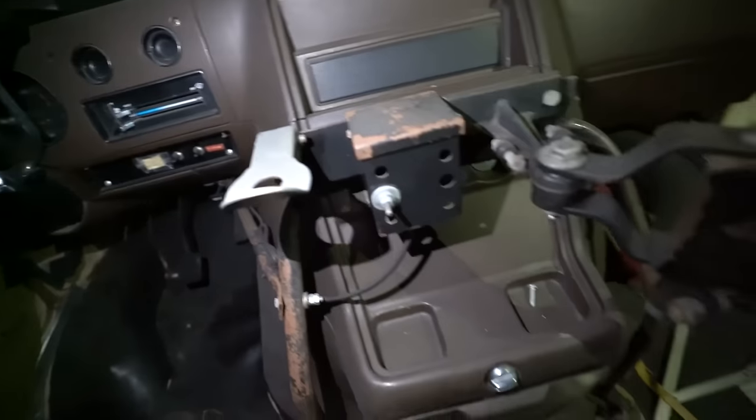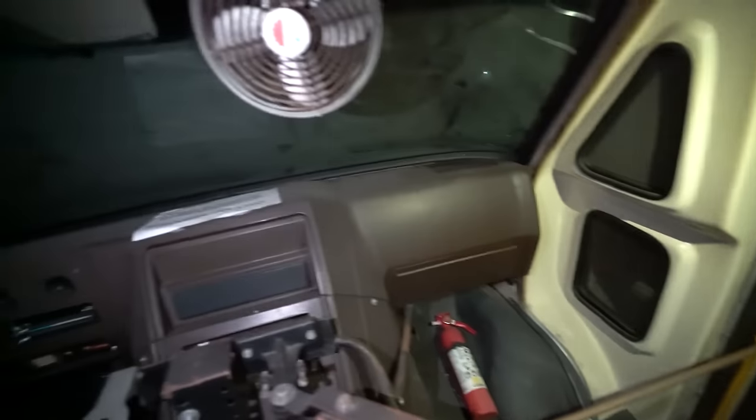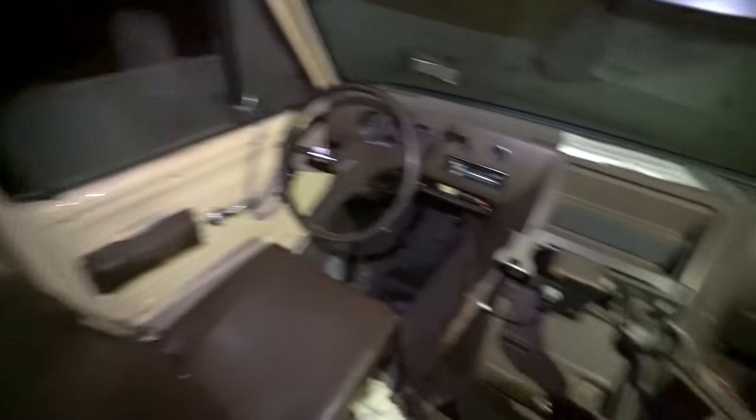I don't know. Yeah, there's no key in that ignition. I don't know how to use a bus. That must be to open the door. Oh, yeah. That's so cool. Out of service. That's hilarious, though. We all watched the magic school bus. The magic school bus. How cool. I love it.